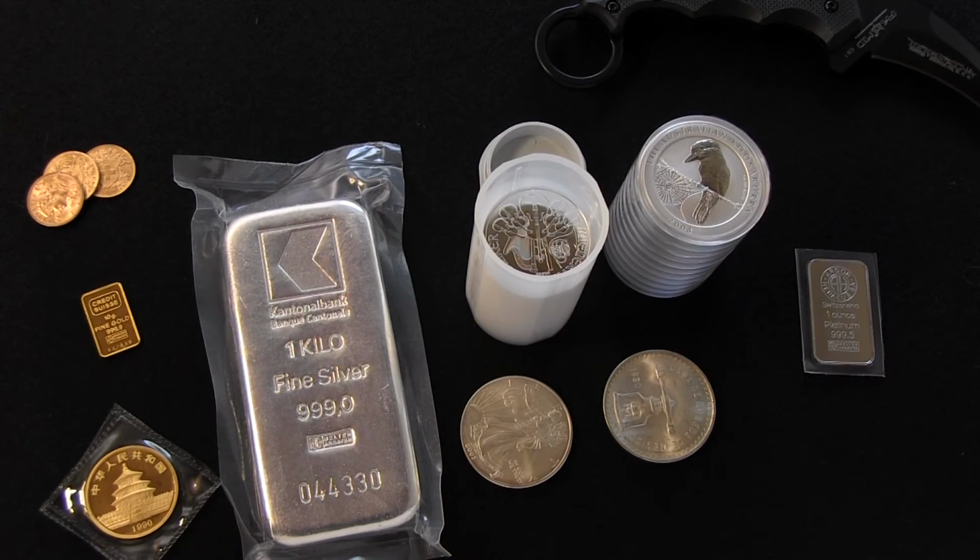Recognizability facilitates trust that the piece I hold is an original and not a fake, and the pandas are usually sold with a premium also, and that's not what I want when buying bullion.